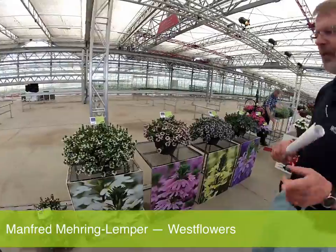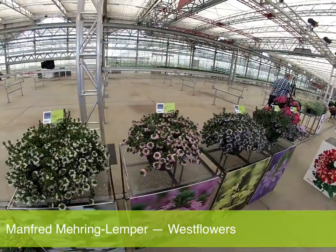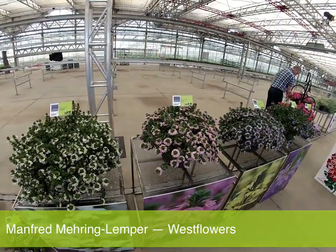And we have another series that's Topot. It's more upright, compact. Here's Topot Pink, and there's a mix of Topot Pink, white, and blue as well.